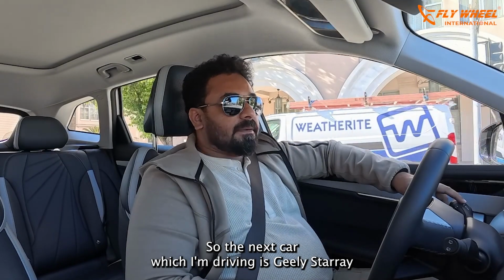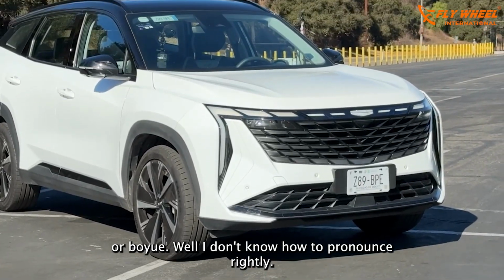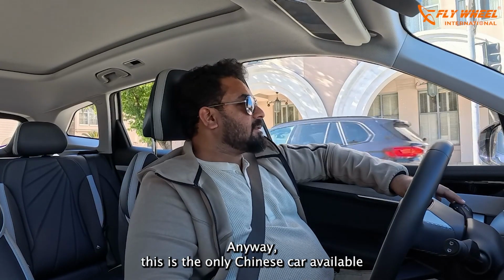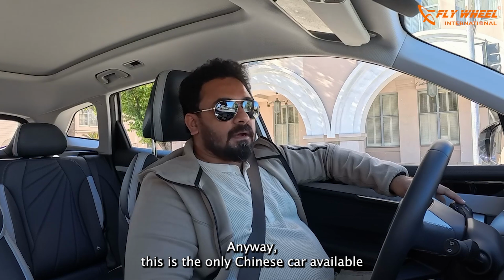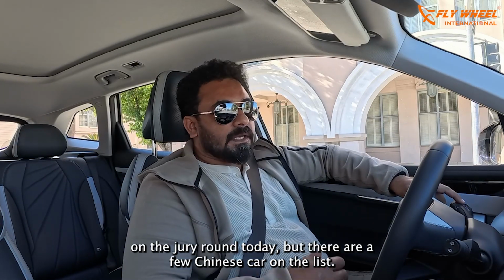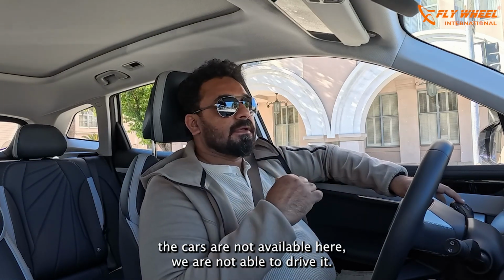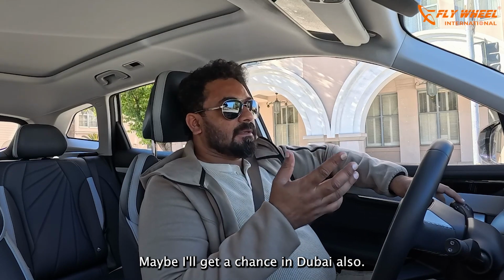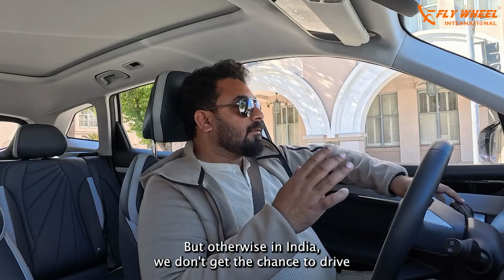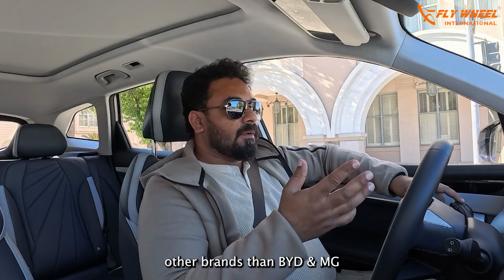So the next car which I'm driving is the Geely Starray or Boyoway. I don't know how it's pronounced rightly. Anyway, this is the only Chinese car available in this jury round today, though there are a few Chinese cars on the list. Maybe because the cars are not available here, we're not able to drive them. Maybe I'll get a chance in Dubai also, but otherwise in India we don't get the chance to drive brands other than BYD and MG.